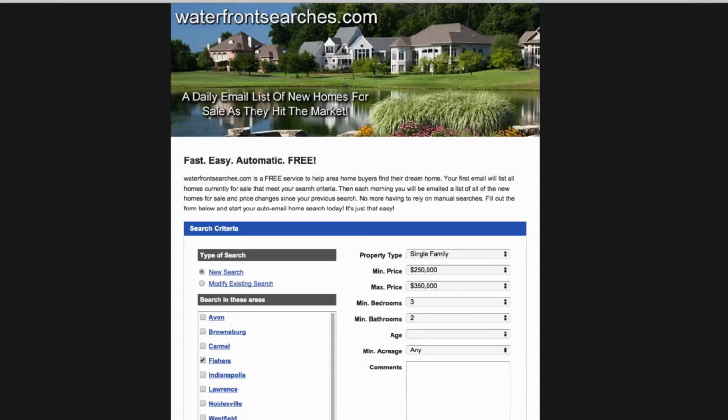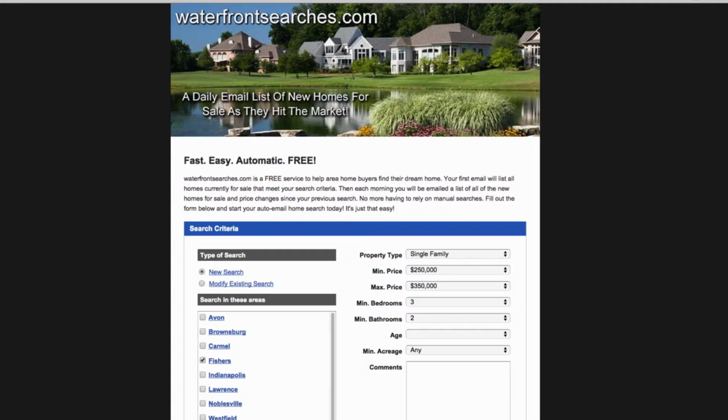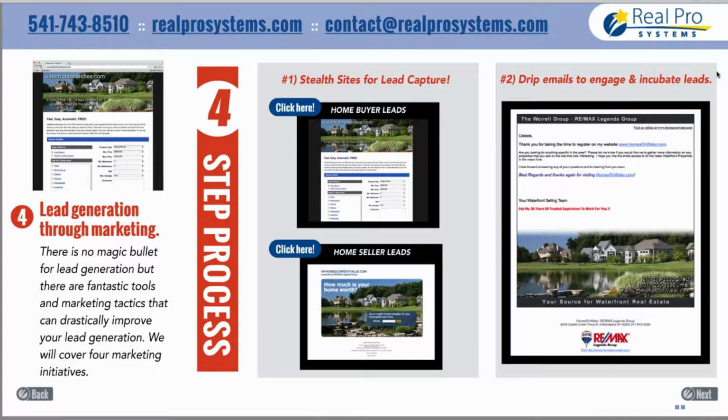You can access it through his site, but they're also their own domain names. So he can actually market to these on his own through other marketing initiatives without forcing them to speak to a realtor. So that's a really good point. You also made a great point on the drip emails: they're set up and ready to go, and they have links that go directly back to your website.